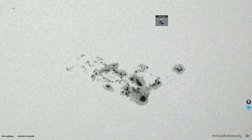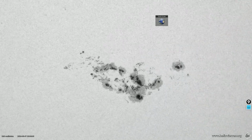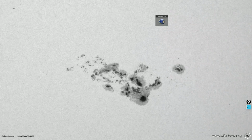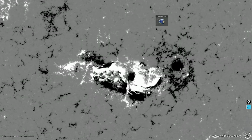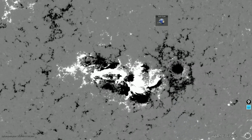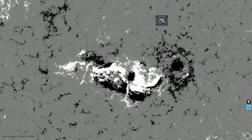And the likelihood of that has been going up. That depicts 24 hours at 30 frames per second. And wait till you see the magnetogram of this thing. It is full of deltas. So when you see areas that are completely white with areas that are completely black right side by side, those are deltas.